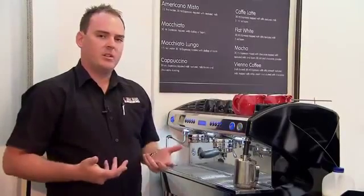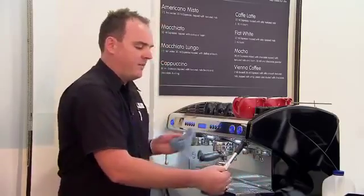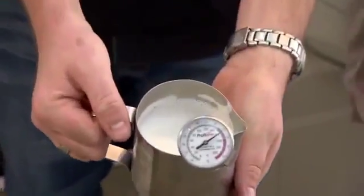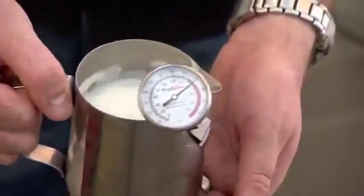So this is certainly a non-intrusive way and certainly a very simple way for your trainees to make coffee. We'll give the steam on to white. There we go, perfectly textured milk to the right temperature.